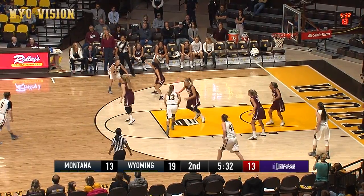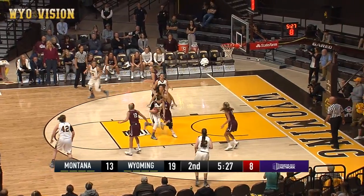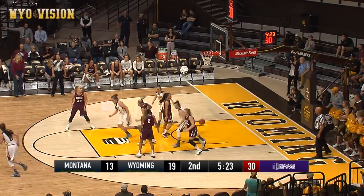Skip pass left side to Tapia. 13 on the shot clock. Tapia now at the top to Rakovic. Rakovic between the leg dribble. Dribble drive. Draws the contact. Bobbles. Picks it back up. Rakovic will put it up and in.